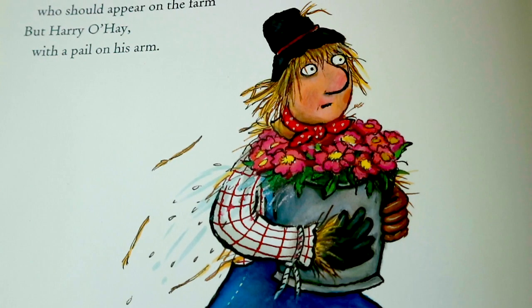Then suddenly, who should appear on the farm? It was Harry O'Hay with a pail in his arm. Betty! Cried Harry. My own future wife! He poured on the water, splash, and saved Betty's life. Then they picked up the flowers. And they hugged and they kissed. And they said, now that's everything crossed off the list.